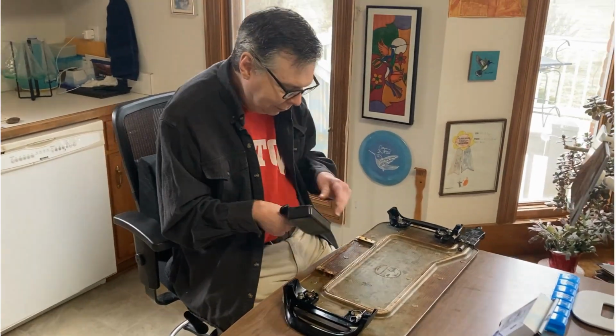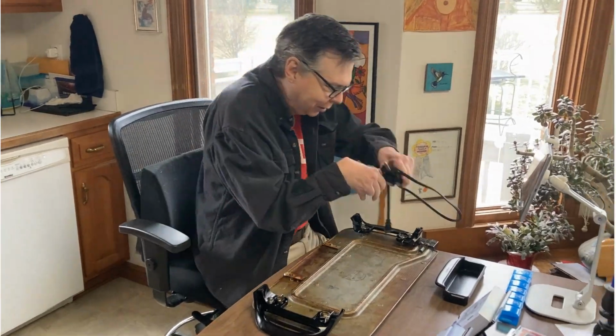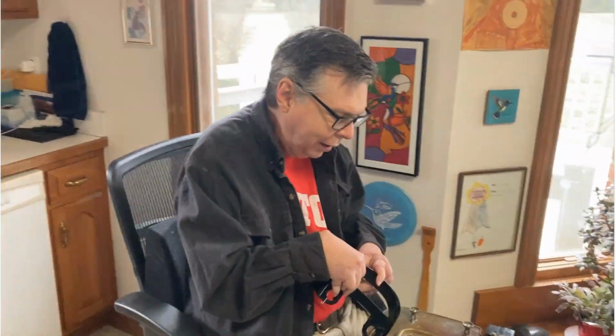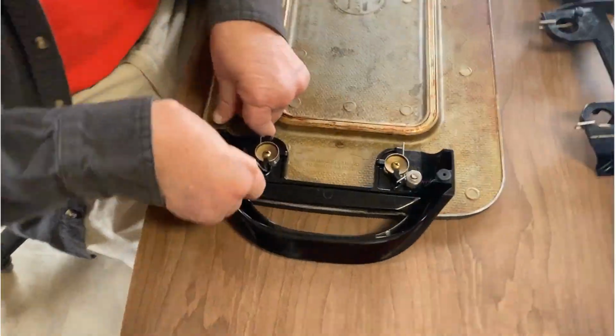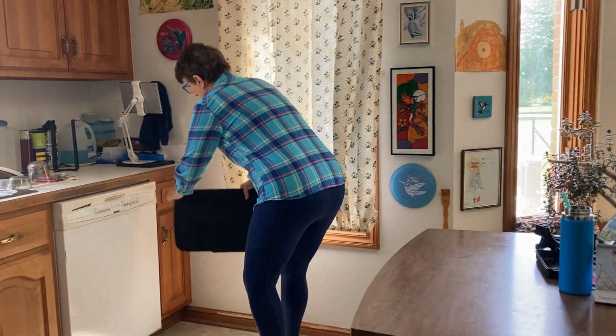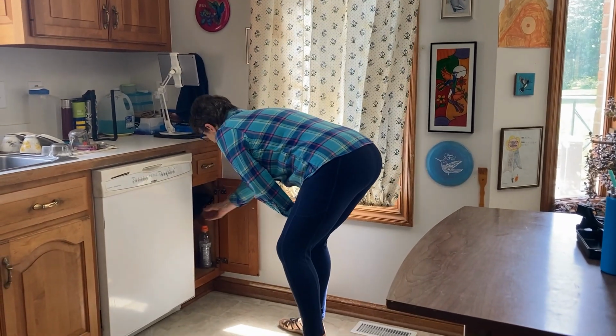When the griddle cools off, the handles and legs come off and the cooking surface is quite simple to clean. After it's dry, everything fits nicely into a tall cabinet right next to our dishwasher.